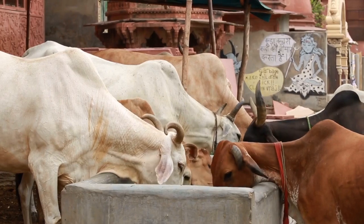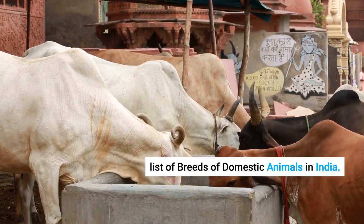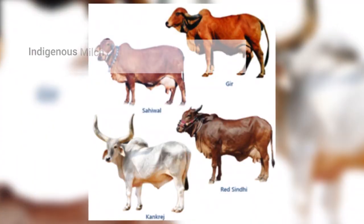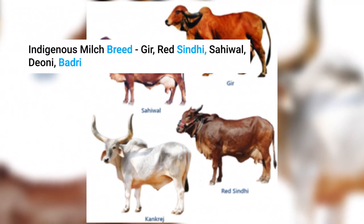List of breeds of domestic animals in India. Breeds of cow in India. Indigenous milk breed: Gir, Red Sindhi, Sahiwal, Dhoni, Badri.